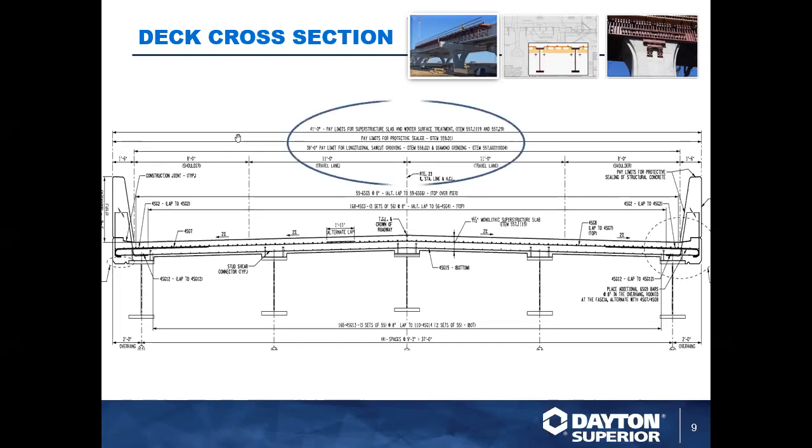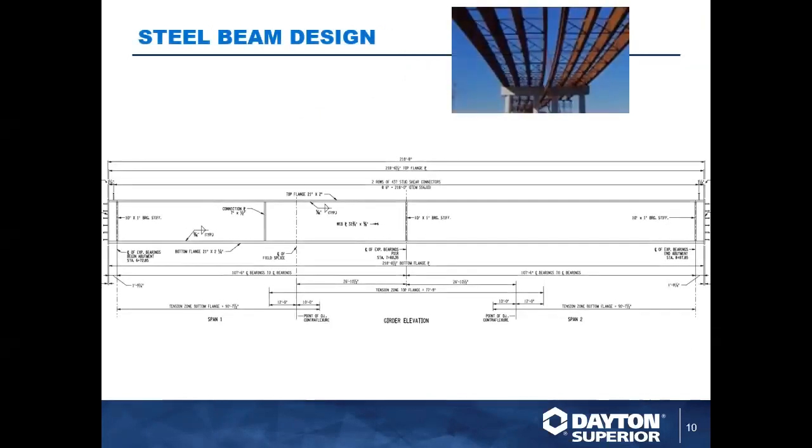And what you're primarily looking at here is this information right here. The other information that we're going to be looking at is on the same page. It's going to have a steel beam designation. So here's a picture of the steel beam.